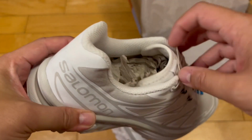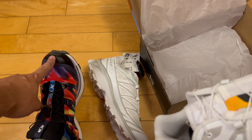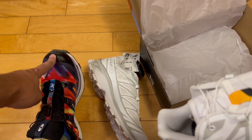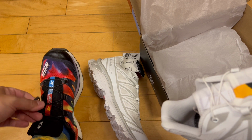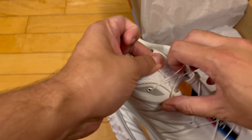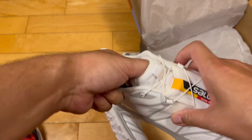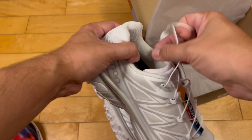So there's that, and then please watch my unboxing video if you want. I haven't done a wear review of these yet because I have not worn them enough to give them a proper review, but I did do an unboxing video where I talk about these more. It took me like half the video to figure out how to lace these. It is a quick lacing system, but I didn't know what to do with the loose end. Now I know. So don't freak out if you watch that video. I figured it out halfway through.